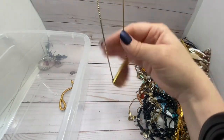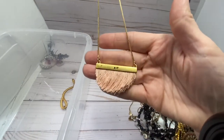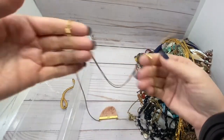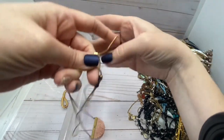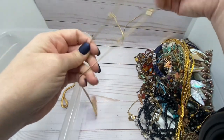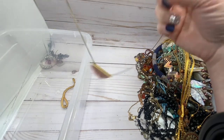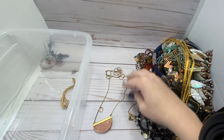And here is a Madewell necklace with the fringy tassel. And I like their necklaces because it's adjustable. It would be doubled, but you can pull this to make it longer. And then you would just pull this the same amount. And so it's very adjustable. And I would do $6 on that.